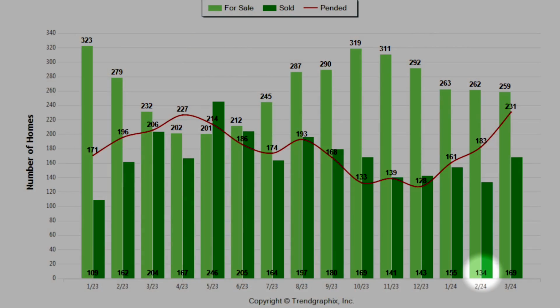And I like to look at the pending numbers because that represents the buyers out there looking in the market. So we're seeing a lot more buyer activity. Even though rates have climbed back up higher, we're still seeing good demand from buyers in this market. And lastly, those pendings do turn into sales ultimately. And so we saw an increase in the solds from 134 to last month, 169 sales. So that's a good indication that there's definitely more activity happening. Not so much on the listing aspect of new homes coming on the market, but there's definitely buyer activity.